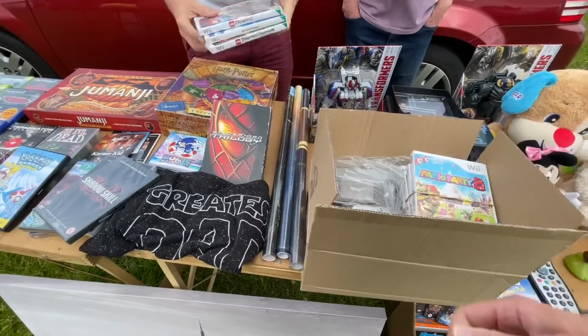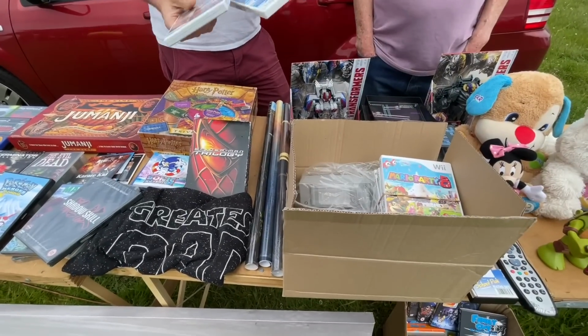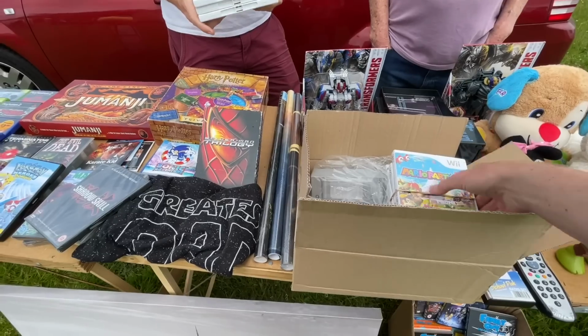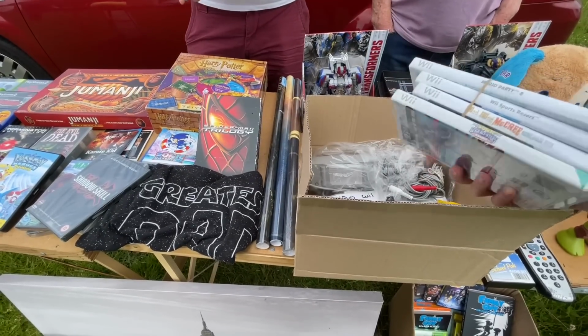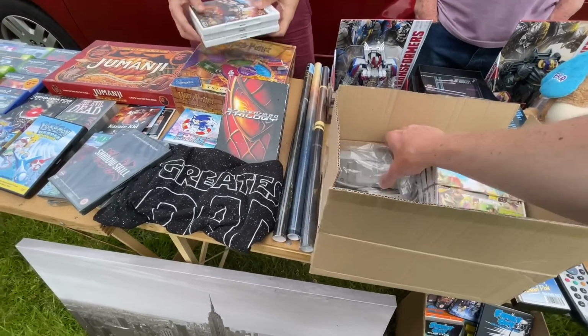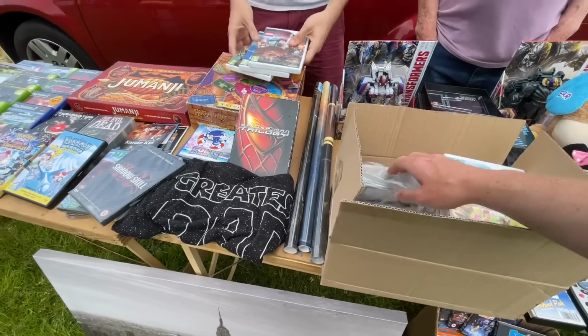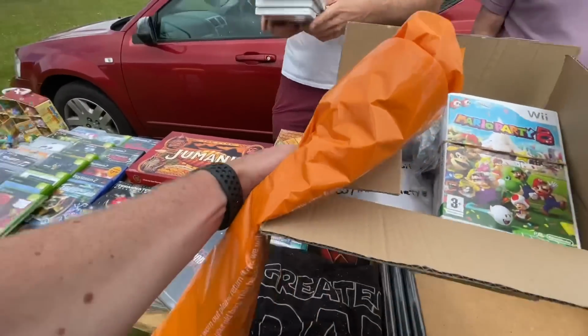So what are you saying for the whole lot? For all your games? So 30 there, and these are £1 each for them. Right. Well, that's probably the best I can do on that one, because that one's probably worth 15, 18 quid, that game. I can do a deal and stuff if there's something else. Okay, go on. Stick those together. Let's see what else you've got.